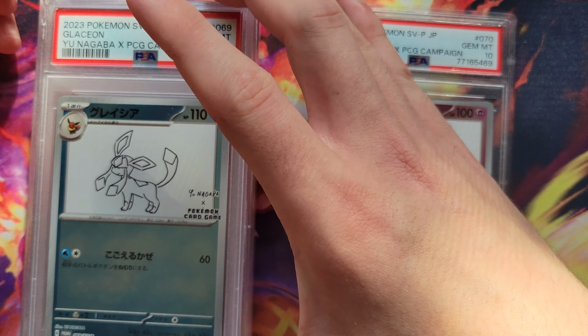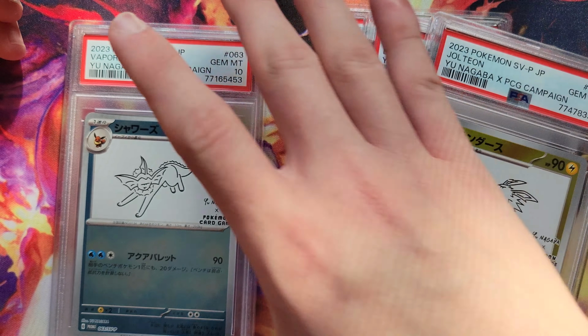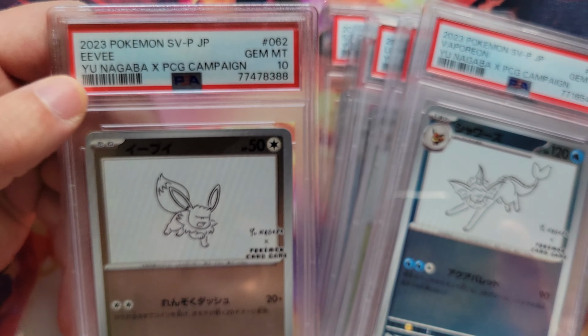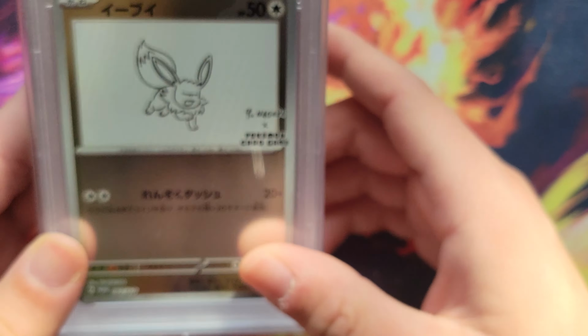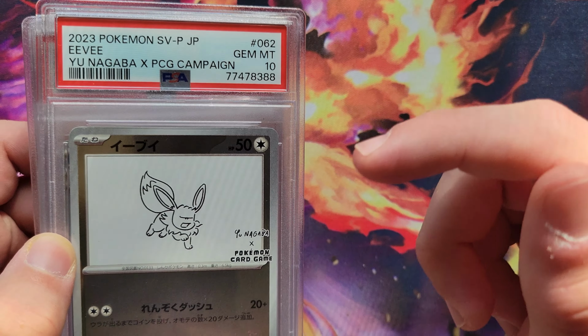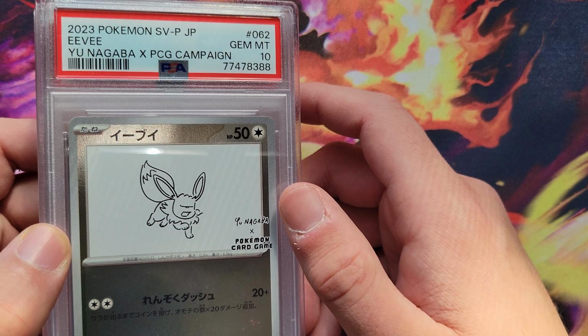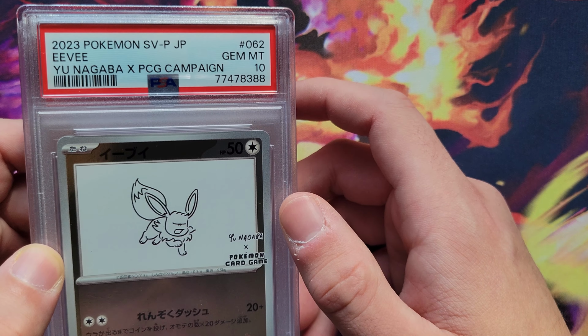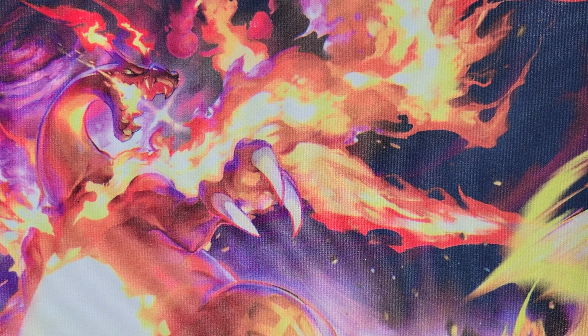After that, I picked up a bunch of PSA 10 Eeveelution cards. I sold a bunch of these while I was at the show. I was re-upping on them while I was at the show. I just like to have a full set of these, minus the Umbreon, obviously, but all the cheap ones, I like to have a full set of those at every show just because people like them. So we'll be bringing those to the next one.